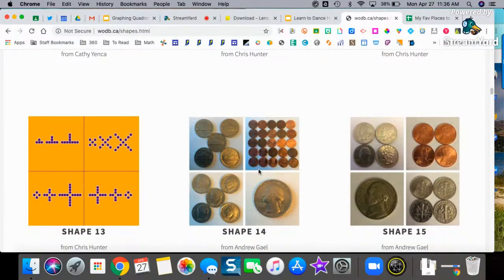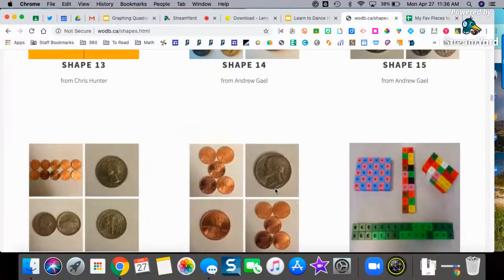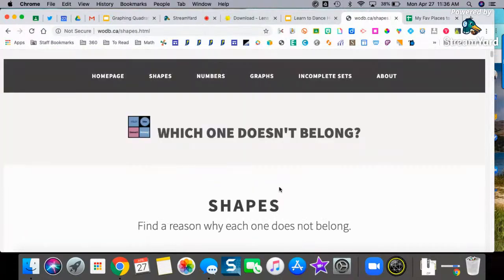So if you're talking with your students, which one of these coins, which one of these shapes of the coins doesn't work? We have 25 pennies here and we have a quarter. We have five nickels, but then we have five dimes. These are just wonderful conversation pieces you can have with the students.